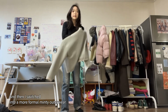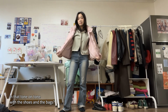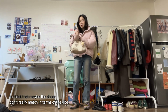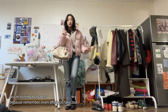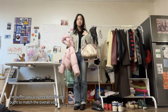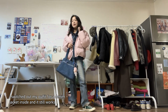And then I switch out into a more formal minty outerwear. I really love it. It looks so cute. Matches the pink puffer very well in that tone on tone with the shoes and the bag. But I'm starting to think that maybe the shoes don't really match in terms of the vibe, so I'm changing to loafers, because remember, even after you take off the puffer, you also need the inside outfit to match the overall vibe. So yeah.